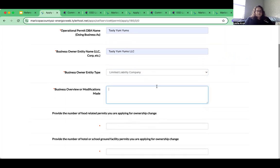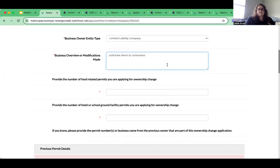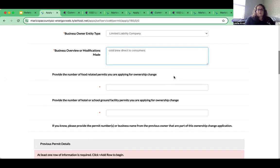This one you are going to put the exact same description you used previously. So cold brew direct to consumers. Whatever that short, concise description is from the previous page, you're going to duplicate it in this business overview. This gives the county an idea of what you are trying to get permitted as, so they can figure out what the particular permit is that they need to connect to your business.